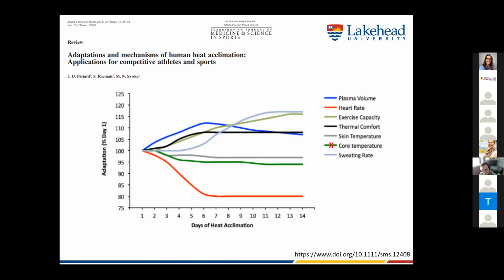Core temperature was taken off the list quite quickly because it's very cumbersome to measure core temperature and it's quite costly. Skin temperature as well, because this can be directly influenced by your environment. Thermal comfort is a perceptual response, and while you might have a reduced thermal comfort or improved thermal comfort, it doesn't actually tell you how you're responding physiologically. Exercise capacity was a good one.